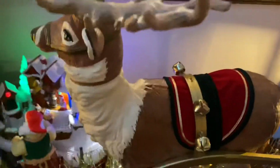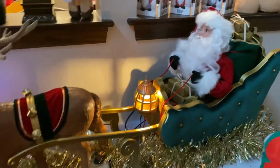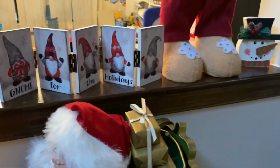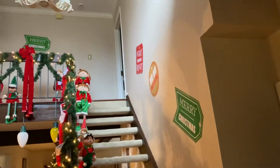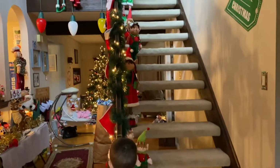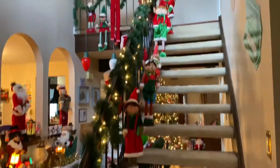Sleigh. This is actually a reindeer. Okay. And got the gnome sign here. Oh wait, we need to get up here, right? Just look at that. There we go. It's a whole view. All the elves, right? Yep, it's Elf Island. And moving on, we got this gingerbread guy here.